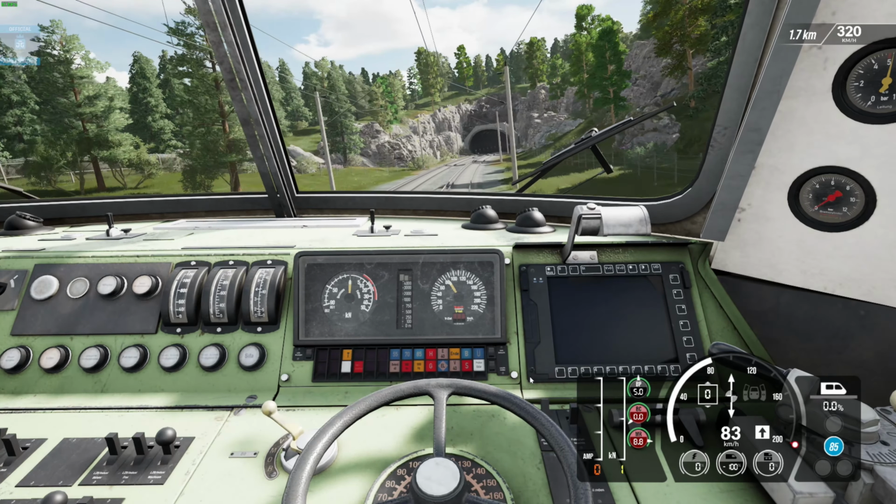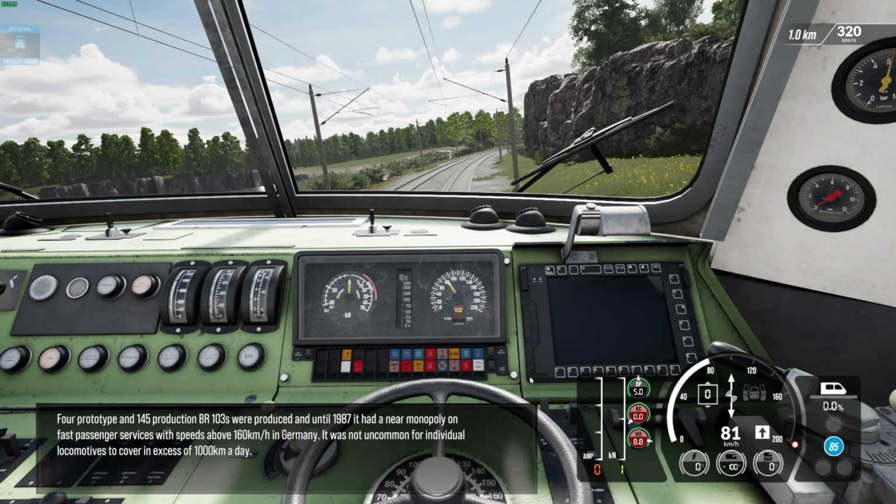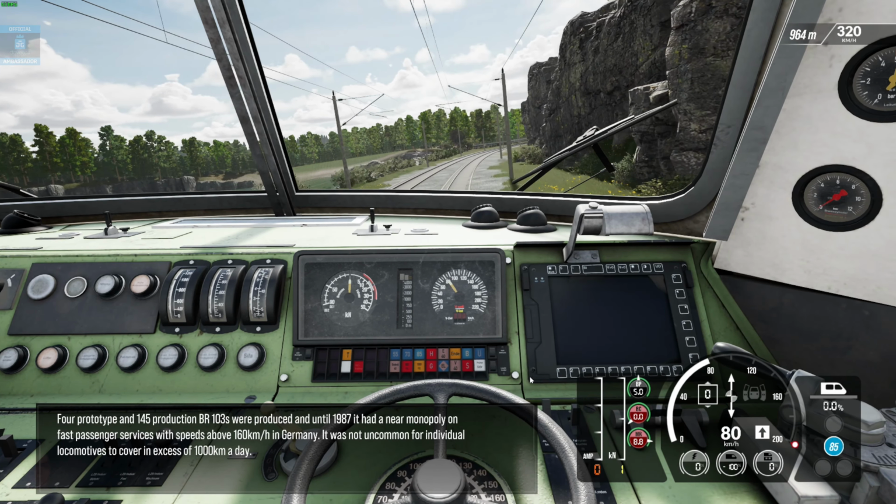4 prototype and 145 production BR103s were produced, and until 1987 it had a near monopoly on fast passenger services with speeds above 160 km per hour in Germany. It was not uncommon for individual locomotives to cover in excess of 1,000 km a day. In 1985, a BR103 set a new speed record for a German train, reaching 283 kilometers per hour. That's 176 miles per hour.